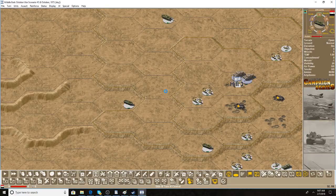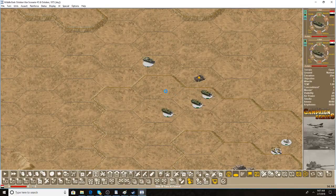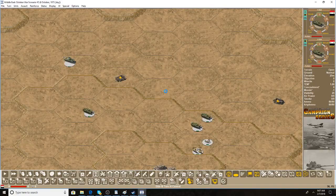They are desperate to try and get to Hill 3. This is like me playing. They're like, oh my goodness, maybe there's something we could do to still get this victory. Maybe there's still a chance.